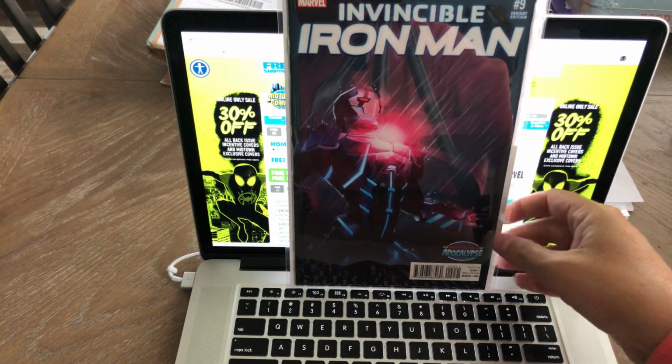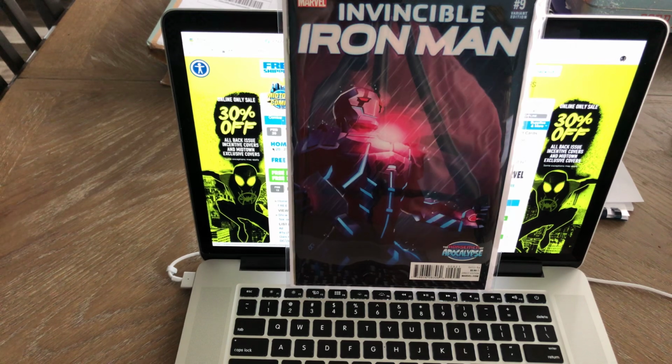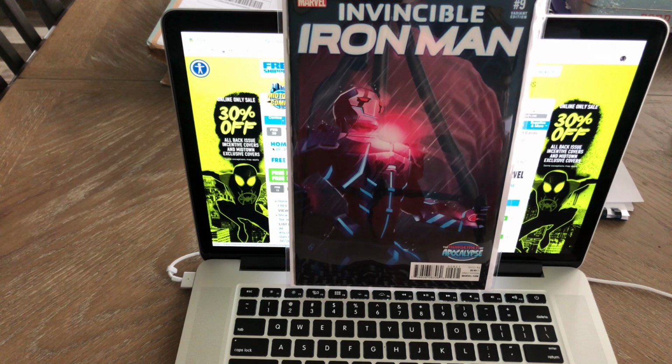Invincible Iron Man #9. This is the first full appearance of Riri Williams. That is Ironheart, who's basically at some point taking over the Iron Man mantle. I don't think she'll ever take over Iron Man completely, but I think you're always going to have Iron Man in the comic book universe. But definitely a character that you could see maybe in a movie, maybe an animated movie. Who knows? So I think this is a great book to pick up.